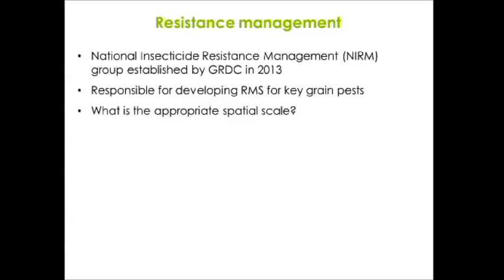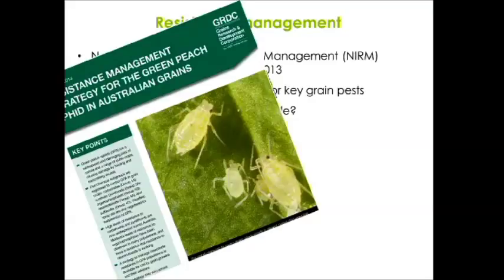So in 2013, GRDC established a group called the National Insecticide Resistance Management Group, or NIRM, and NIRM is responsible for developing resistance management strategies for a number of key pests. The group's been operating for a couple of years, and, as Andrew alluded to, one of the initial challenges that we face when dealing with these discrete pests in terms of resistance management is what is the appropriate spatial scale at which we should operate. The first resistance management strategy produced by this group was for green peach aphids, and this was developed last year.